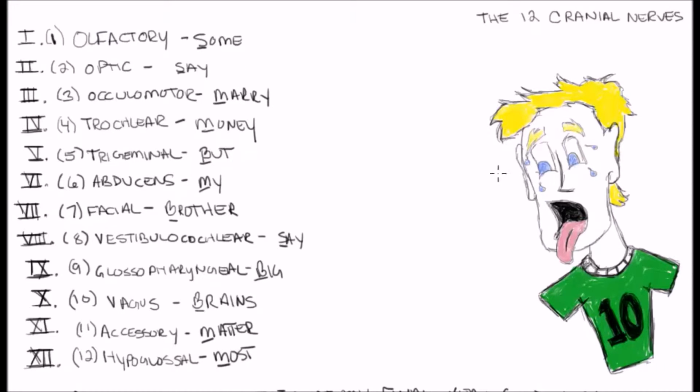So to quickly get through why our frantic sports fan over here is going to help us remember the 12 cranial nerves. If we look at the structures in his face, right? So he's got a nose, he's got ears, he's got eyes and eyebrows, and he's got some tears, and his tongue. He's wearing the number 10 on his jersey right now. I didn't take the time to draw him having arms or legs, but shoulders, as you'll see, are the important part of his drawing.